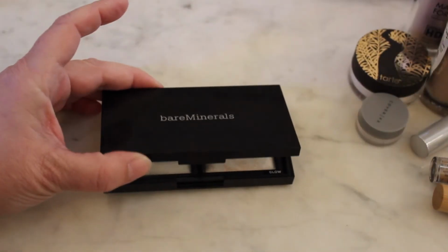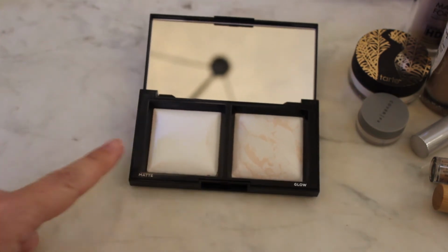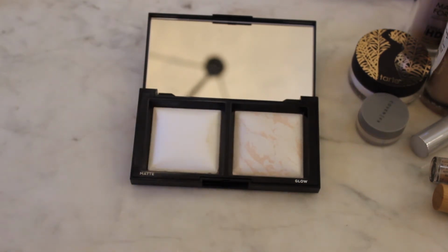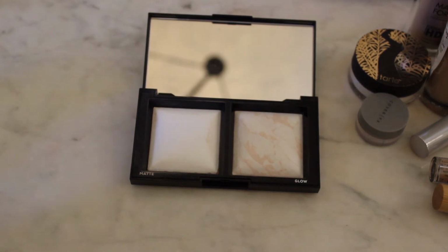I do have this powder duo from Bare Minerals. It is their translucent powder duo in Matte Matte and Glow Brilliant. So that's the matte side, and that's supposed to be the more highlighty, I guess, glowy side. Looks similar, in design, to the Hourglass powder. So I don't know if that's what they were going for here, but that's definitely what it looks like.